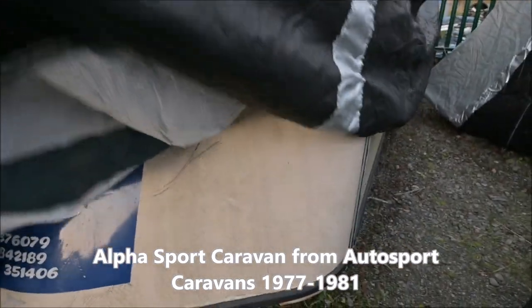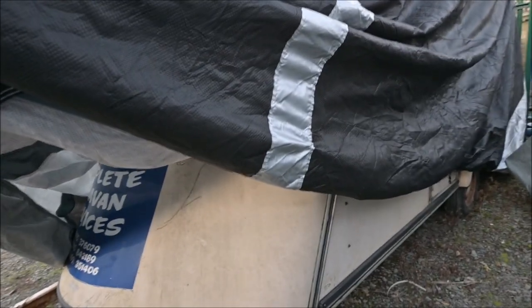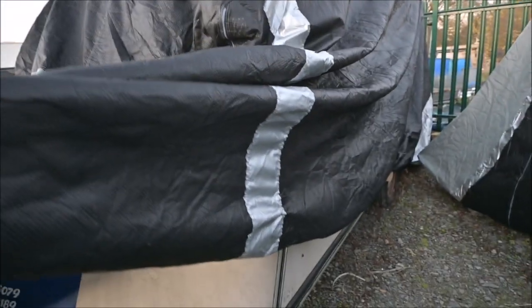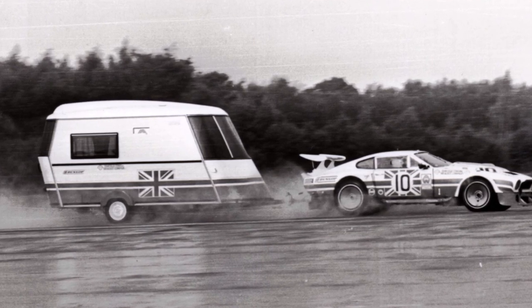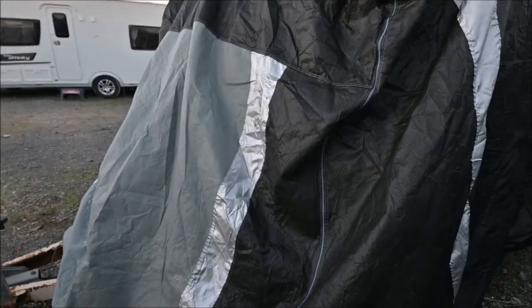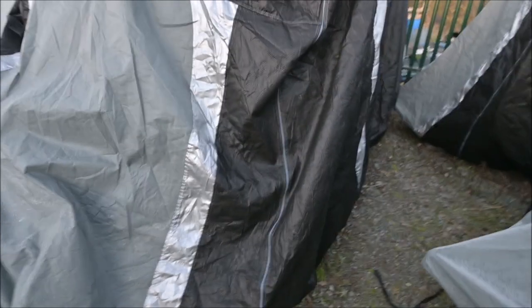I'm not going to take the cover off completely, obviously. I'll try and show you a publicity shot of this. This was actually used, so this is about 1980, for a land speed record thing, towing a caravan in Elvington in York. This was the actual one. Apparently it was just literally left to rot. What a shame. So I'll try and put the actual picture of what it would look like when it was in its former glory.